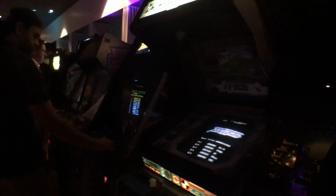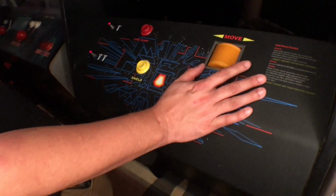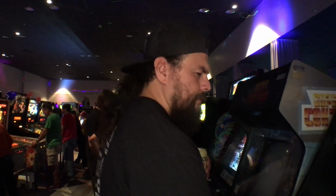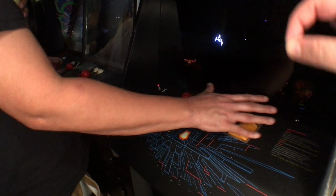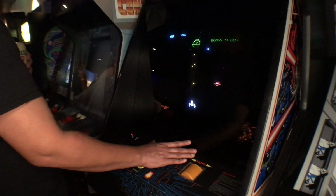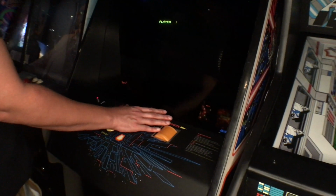There's an Exevious. Alright, this is a Major Havoc. It's in a Tempest conversion, right? And it actually has that roller mod. The one at Fun Spot, do you remember the one at Fun Spot? It had a spinner, I think. But I kept trying to play with the spinner, and I could never get the spinner to work right. But I played it with this one, and this one's like perfect. Even though it's a conversion, it's flawless the way you play it. It's a fun game. So you should try it out. But what a waste of a Tempest cab. That's all I gotta say.